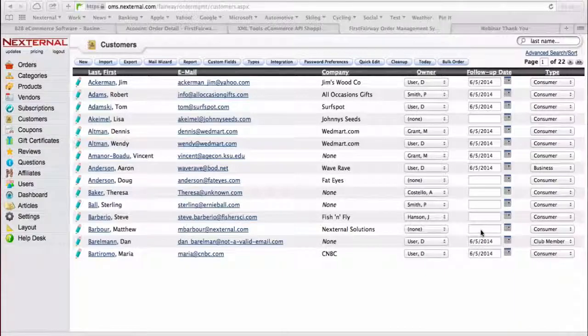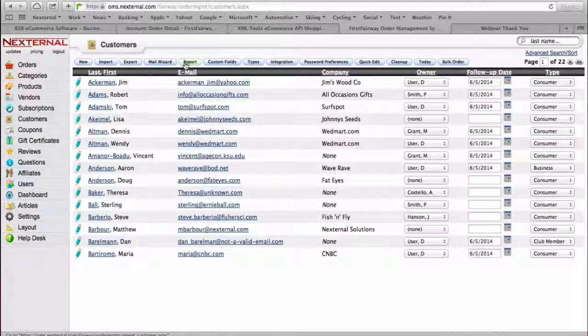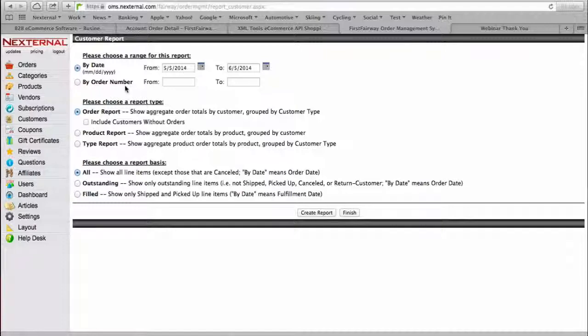Is there reporting by type? Yes. So if we go to the customer section and click on report, for example, I can do a type report right here. It's going to aggregate my product order totals by customer type. So yes, that's really simple.